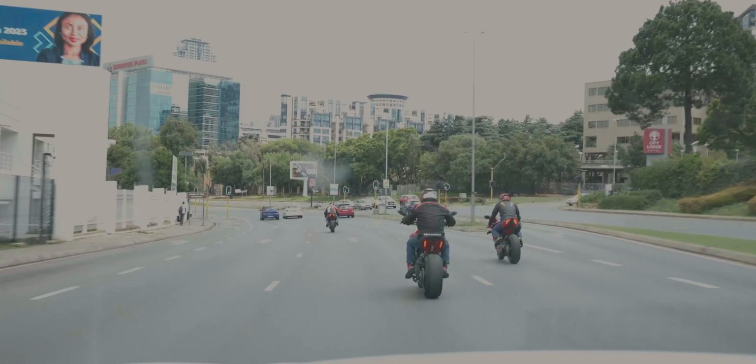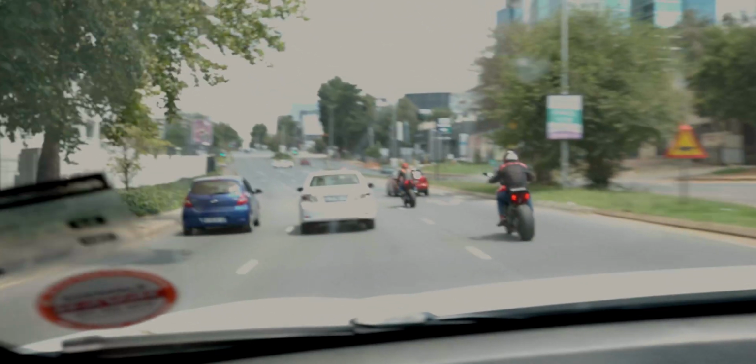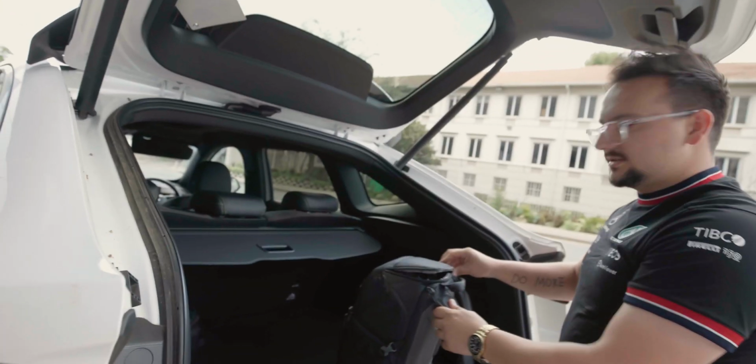Check this out guys, 3 Ducatis, hey, Panigales. What range you got in there?